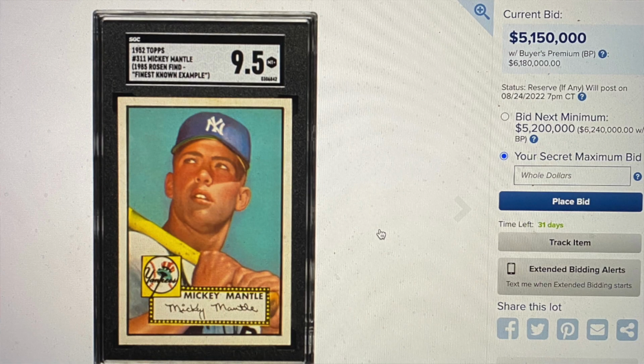Of course, with collectibles, it sells for what somebody will pay for it. But in this auction format with high-end cards like this, there are only so many buyers in the world. Once a few of them get in on a card, it's going to be a bidding war, and it can just go bonkers. So it will be interesting. But right this second, as I'm filming this video, we are sitting at a $5.15 million offer. That would be a $6.18 million total cost when we include the buyer's premium.